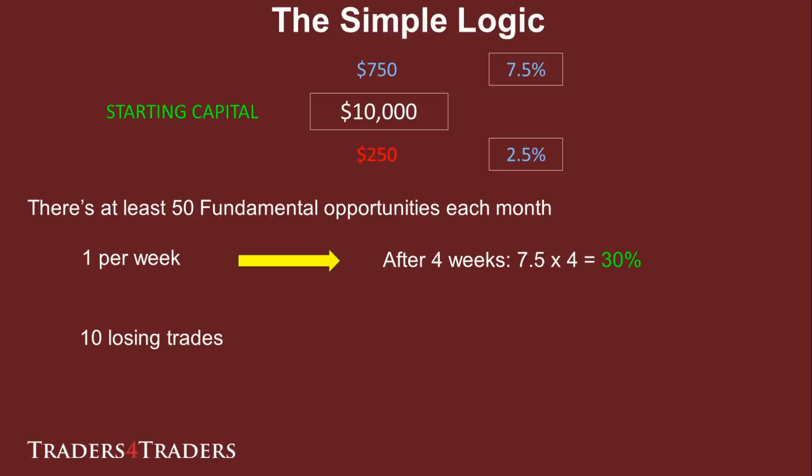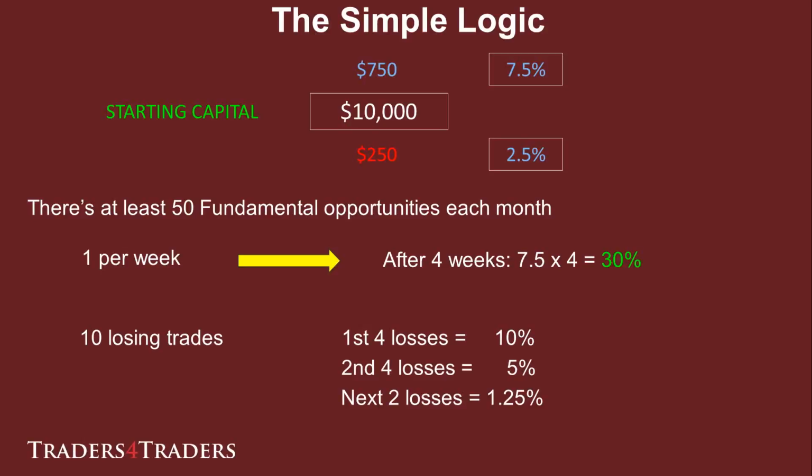Now, that's not very realistic because you do expect to have a lot of losing trades in amongst the winning trades. It's your capital management, your risk reward ratio, which keeps you focused and keeps your account turning over. So let's just have a look at this. So the 10 losing trades. Now, our simple capital management system is called the 4 consecutive loss rule. You have your first 4 losses, you would lose 10% of your capital, if you were trading very aggressively. But this is where the drawdowns come in very quickly. You halve your trading size, your second 4 losses are 5%, your next 2 losses after that would be 1.25%. So all up, you're losing about 16.25%. But over the course of that month, you've had 1 winning trade per week. After 4 weeks, you're up 30%.